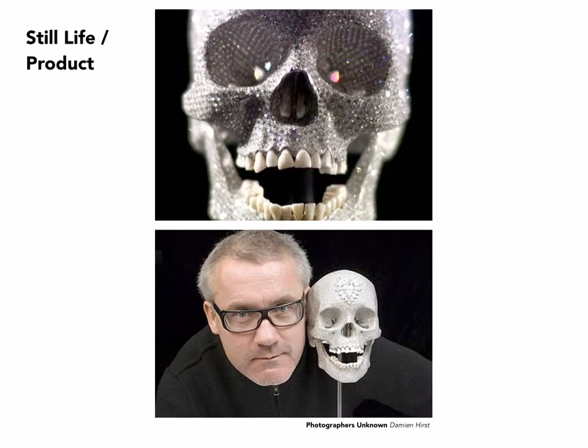Along the same lines, but perhaps less obviously provocative, is this skull studded with diamonds that was created by Damien Hirst and sold for $100 million. And yes, that is in fact what the price was. Very much a commercial art world stunt. Not sure that the work actually lives up to it, but it is interesting nonetheless.